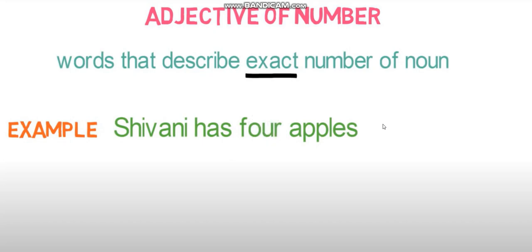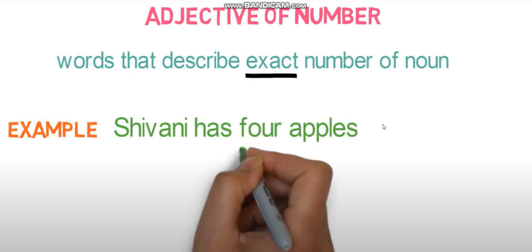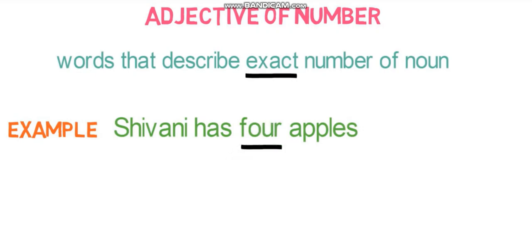What is the difference between adjective of quantity and adjective of number? Adjective of quantity describes that yes, there are some. It shows how much is available, basically with the uncountable ones. But here, adjective of number shows the exact number that is available, like Shivani has 4 apples. So exactly 4 is used for the apples. Here, 4 is the exact number of apples Shivani has.